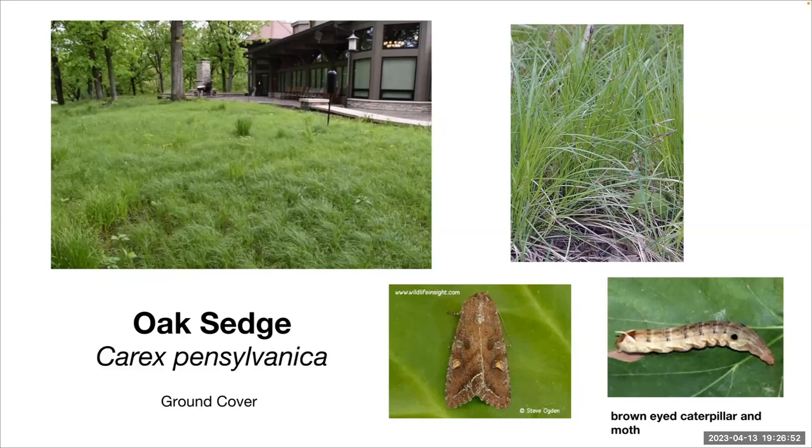What else is nice about it is that if you want to, you could even mow it. So it can act just like a lawn would, except that it supports the brown-eyed caterpillar and moth and about 20 other of our native moths and butterflies. So of all the grasses or grass-like types of plants, this one, your carexes, or sedges in general, support more than probably most of your grasses do. So it's a good one to have.